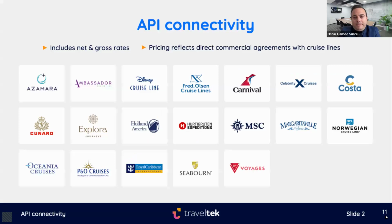Next slide, Rebecca. In this slide, we'll present some of the cruise lines that we have with direct connectivity. Obviously, not all of them are shown here, because we also have river cruise lines, as I mentioned. But it gives you an idea of the different brands that are integrated in our system, and how you can display gross rates or net rates. You have full control of the different rates that you want to display via our technology. Everything will be based on your commercial agreement with the cruise line. So if you have any preferred rates as part of your agreement, that preferred rate will display on our solution as well.